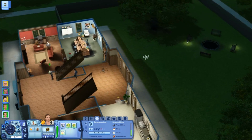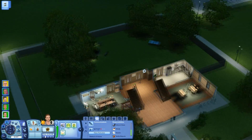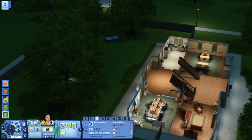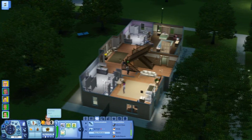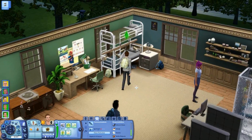And I'm probably going to give them a pool or something out here so that we can maybe make it more of a pool party with grills and stuff because it is summer in the university town right now. So I think that would be a bit more fitting.